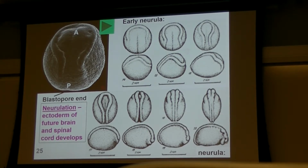And then meanwhile, what's happening to the shape of this embryo? As gastrulation is happening in the interior, this starts to reach its conclusion. Now we see some movements of the cells on the ectoderm or outer side of the embryo. And on the outside of the embryo, over that plate where the archenteron is, we see a kind of flattened area. And this is called the neural plate. And again, that term plate is used for a kind of flat area within the embryo.